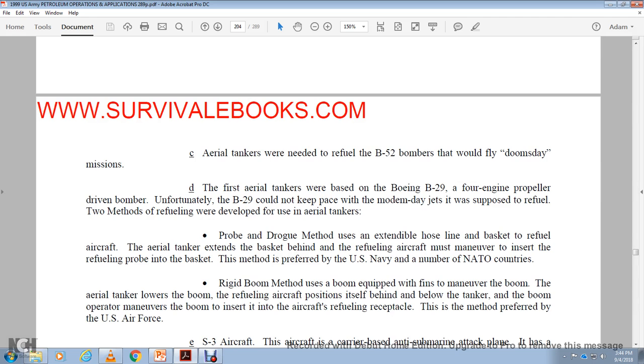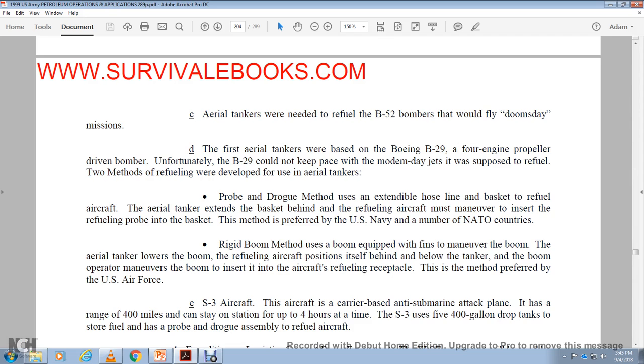The S-3 aircraft. The aircraft carrier based anti-submarine attack plane has a range of 400 miles and can stay on station for up to 4 hours at a time.